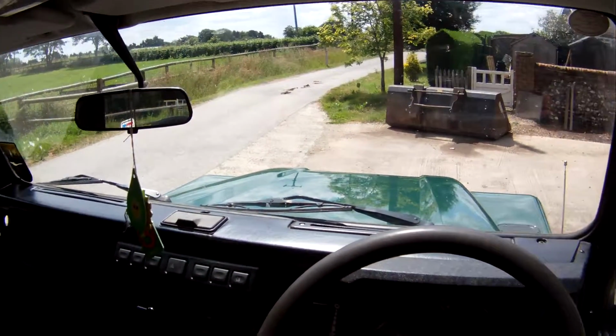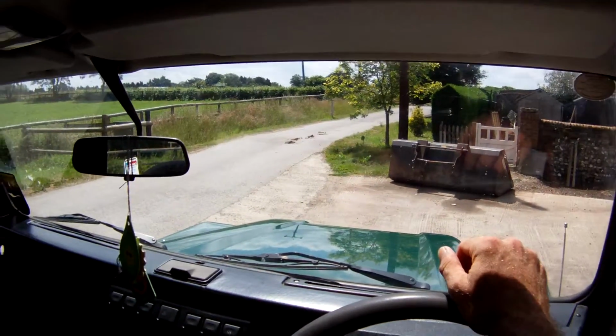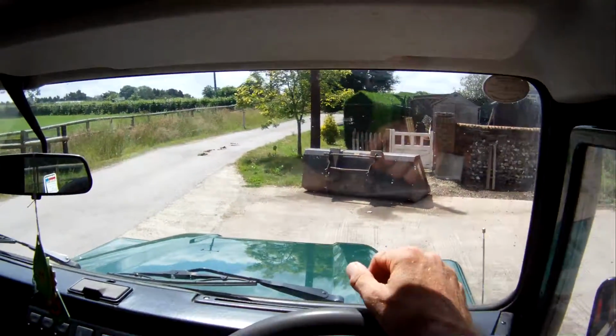Okay, let's take this 2006, 06 plate, Land Rover Defender 90 TD5 hardtop with windows, four-spin. All the warning lights come on and go off the way they should. Starts beautifully, this one, hot or cold.